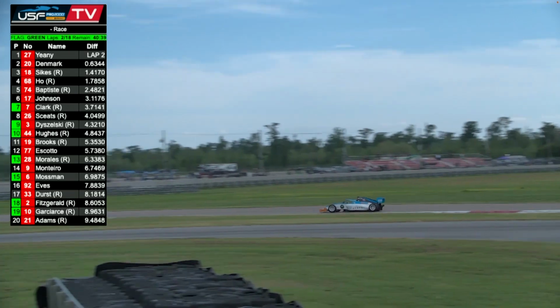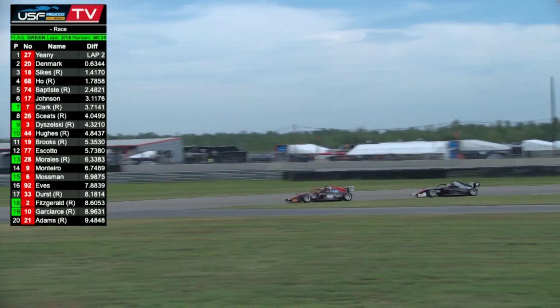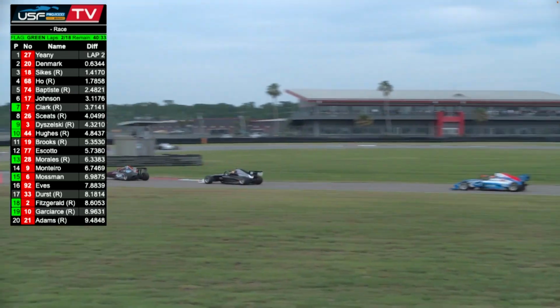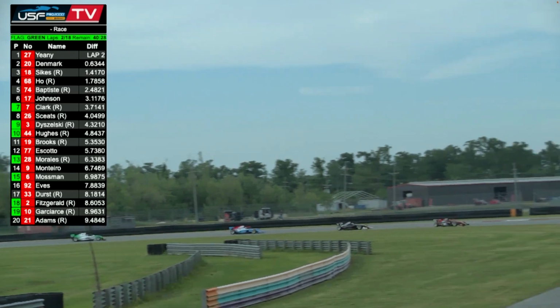Here's some fight later on. That's for P5. I think that may be Johnson. Yeah, Nikita Johnson's got to the inside there. Johnson goes by. That's Nikita Johnson to the inside of Nicholas Baptiste. So move Johnson up to P5.